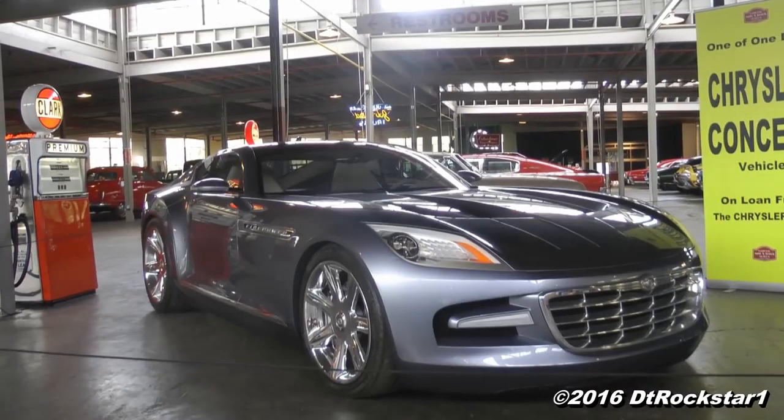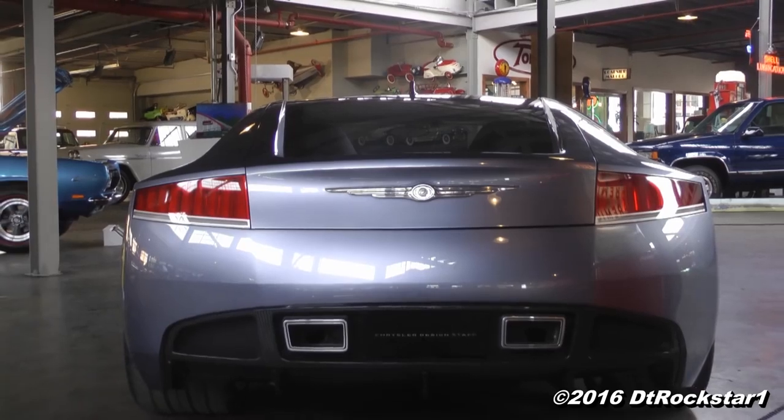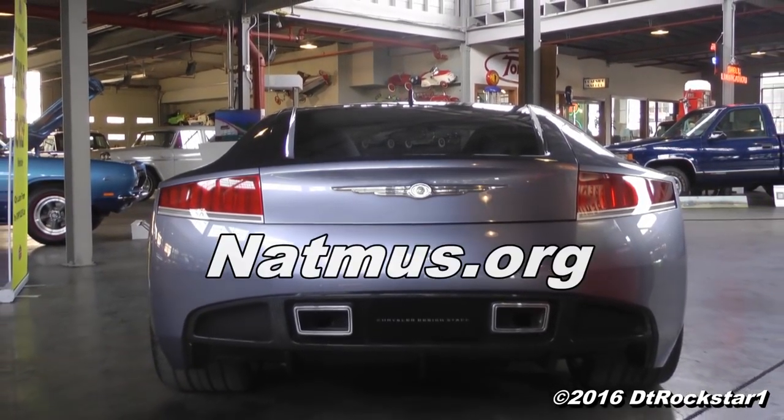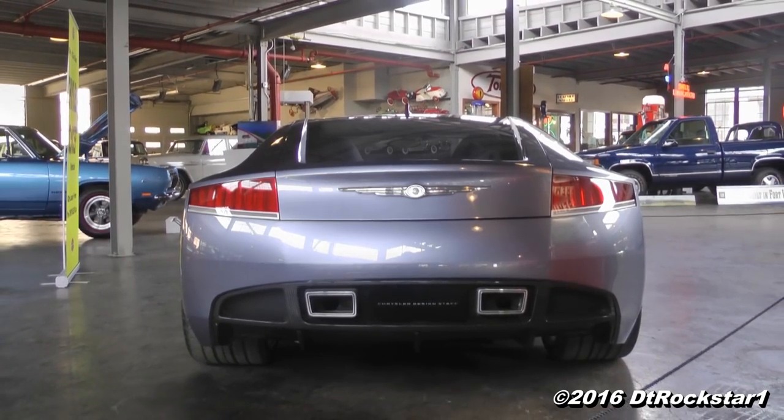So please, do yourself a favor and pay a visit to this museum and visit their website at www.natmus.org. All right, let's hear this concept car come to life.